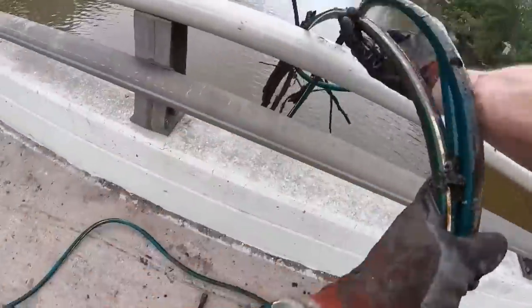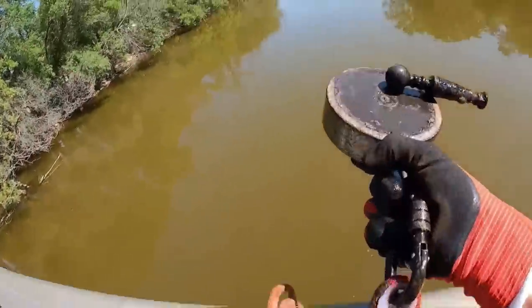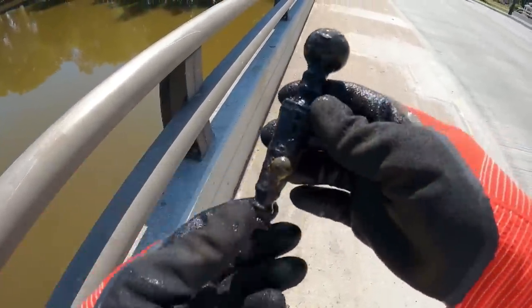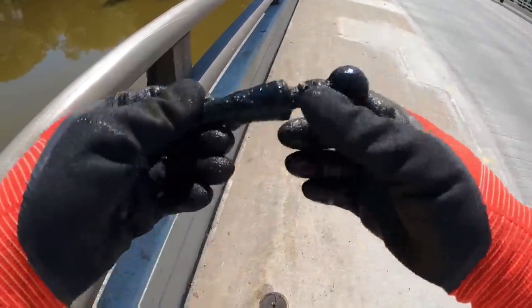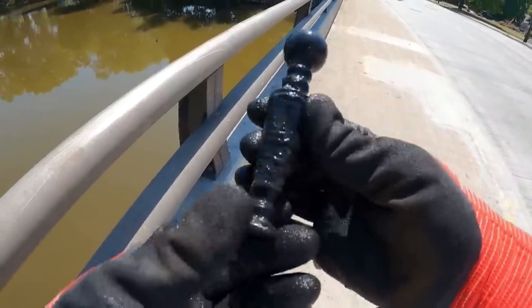Look at this. What in the world, man? No way. Oh, hey, there's a little something on there. I didn't even feel it because it's so little. What the heck is that, you guys? Whoa, look at that one. First find of the day. Dude, it looks like a giant chess piece or something, but what the heck is that? That is pretty cool. I don't even know what to think of that thing, you guys.